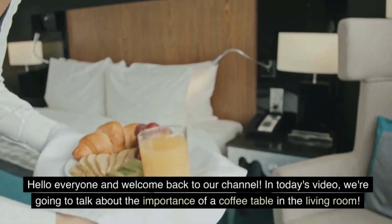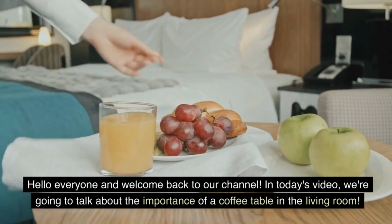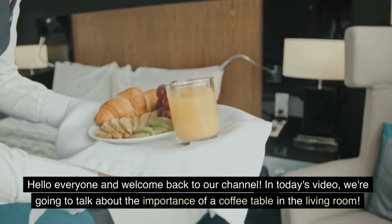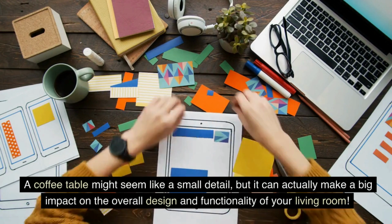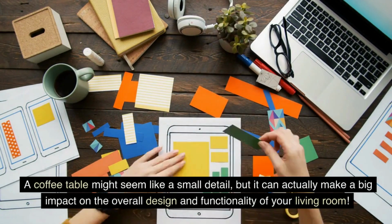In today's video, we're going to talk about the importance of a coffee table in the living room. A coffee table might seem like a small detail, but it can actually make a big impact on the overall design and functionality of your living room.